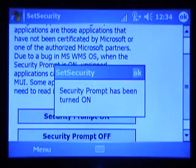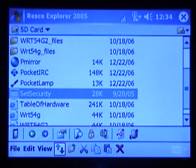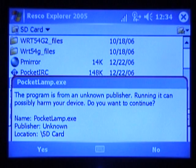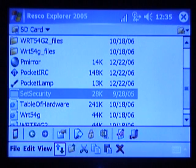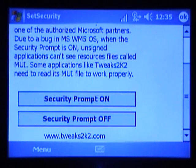I'm going to turn it back on, and I'll show you what happens. Now, we'll go ahead and run anything. This program is from an unknown publisher. Every single time that you run an application, that's going to happen. So Set Security will disable that, and I think that's pretty important right there. I don't even know why the hell they enabled that. Oh wait, it's Microsoft. Never mind.